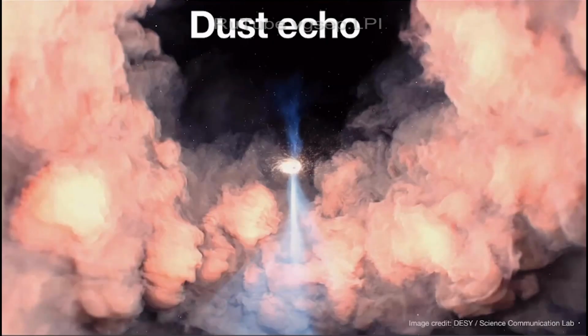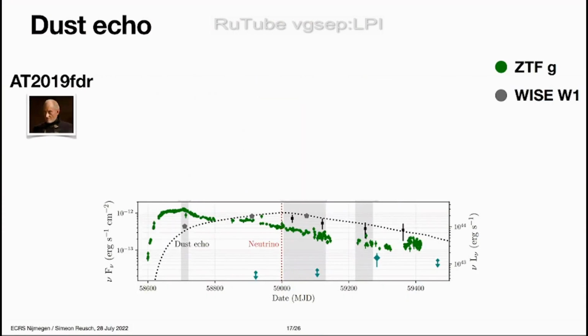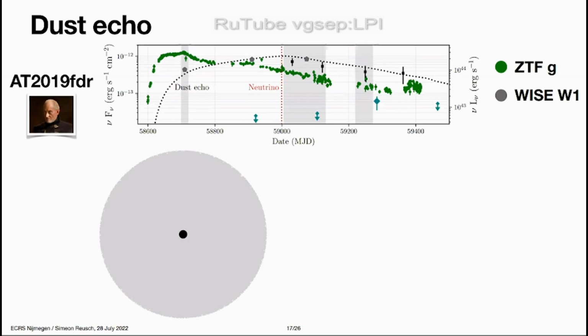Because we have this nice picture from our DAISY PR office, let me quickly get into this dust echo thing. Ignore everything other than the light curve here on top. What you can see here is not only the G band detected, but also, like I already mentioned with the infrared black body, we also got WISE W1 band detections, which begin to rise after the optical peak. We interpreted this as some kind of dust echo, which you can imagine works like the following.